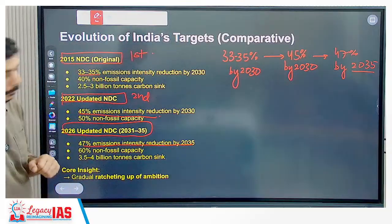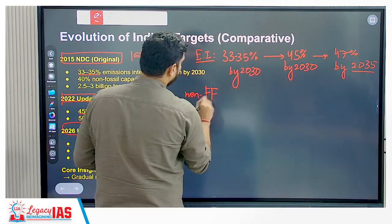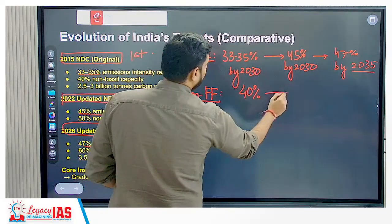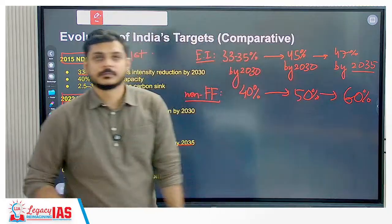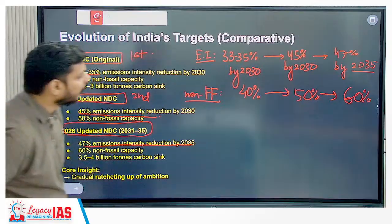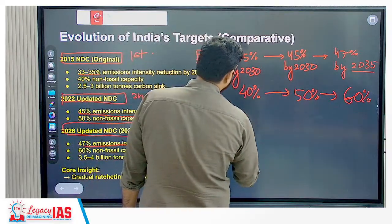Under our voluntary NDC, the second thing is 40%. When we talk, this is about emissions intensity. Then we talk about non-fossil fuel sources. In the first NDC, we talked about a 40% contribution. Then in the second one, we talked about 50%. And now in the third one, we are talking about 60%. Notice this kind of jump, right? So it instills confidence in us that climate commitments are something that we are actually going on the road and meeting. Then with respect to carbon sink creation, 2.5 to 3 billion tons.